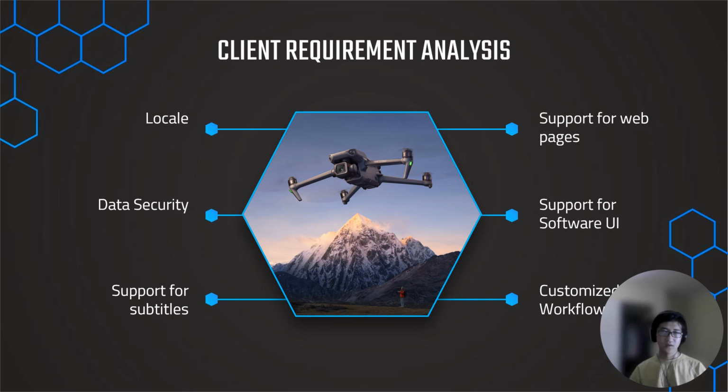And secondly, DJI developed cutting-edge technology capabilities in terms of drones, so data security would be very important for the company. And thirdly, we discovered that DJI has videos, web pages, and software which is used to control the drone and developed by DJI themselves. And subtitles are for videos that guide you how to use the drones. The web pages are the center for DJI to distribute and market their product.